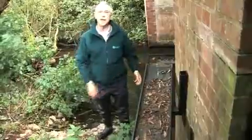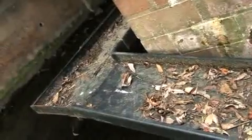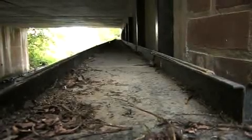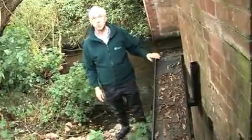Well, this is an otter ledge put in under the bridge here on the River Mease. The aim of this is to allow otters to get from one side of the road to the other in high water conditions without having to run over the road and get themselves killed.